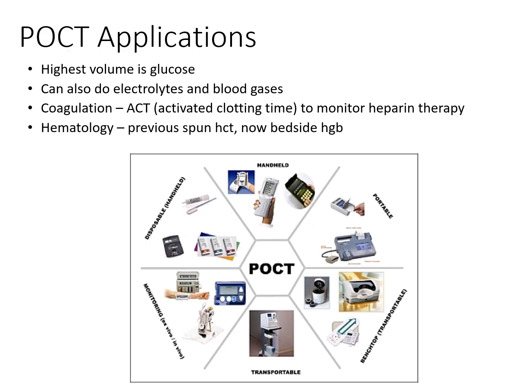We also have coagulation testing, so they can use the ACT, which is an activated clotting time. This is used to monitor heparin therapy, usually during surgeries or procedures that require anticoagulation. So as you can assume, the rapid assessment of the coagulation status at the bedside is way more convenient and safer for our patient than trying to draw a tube, send it to the lab, and get the results back in half an hour. They can get it in a couple of minutes right then and there.